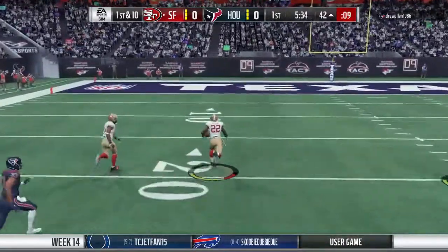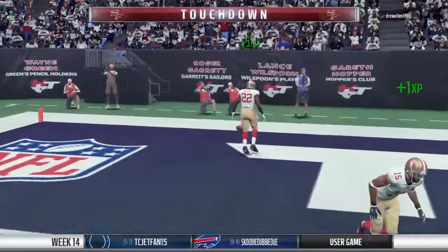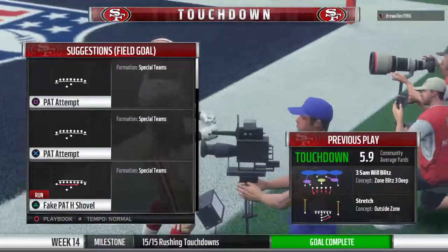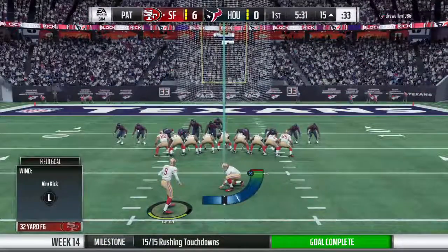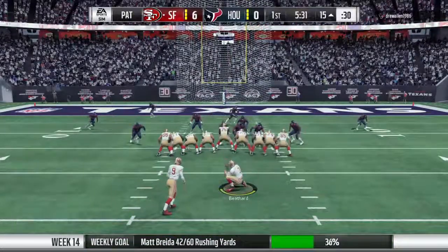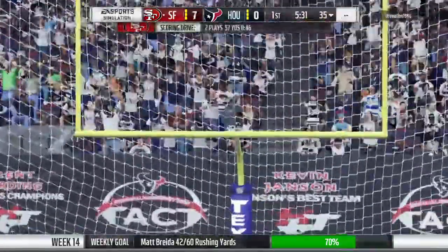Room here to run. And now the rookie's free. Touchdown, 49ers. A big play there with touchdown number 8 on the year. And the Niners have taken the early lead. And on that long run, maybe the defense caught napping a little bit. The concentration level may not have been there.